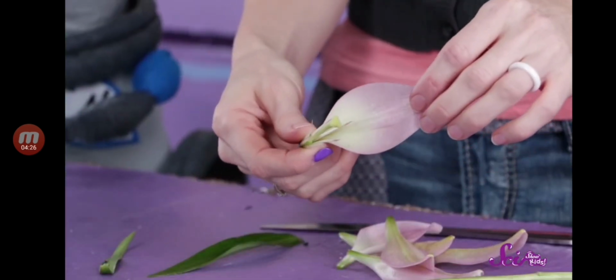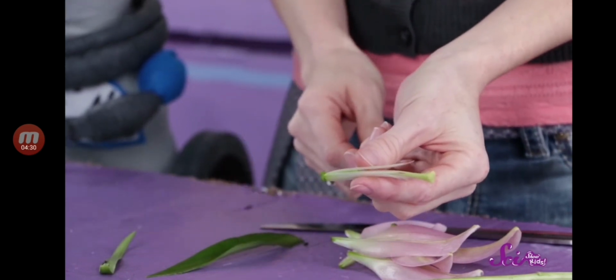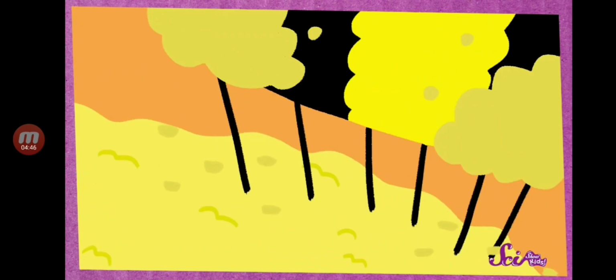If you pull the petals off the flower, you can see that there are these long dangly things left inside. They're called the stamen, and they make the pollen. When a pollinator finds a flower, it comes to eat nectar, and while it's eating, pollen from the stamen gets stuck to the animal. Then, when it flies off to get nectar from another flower, it spreads the pollen to that other flower, and that's pollination.